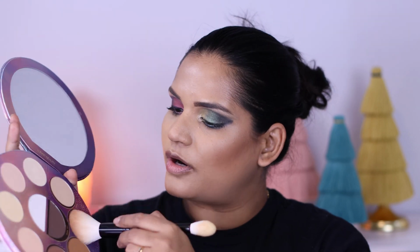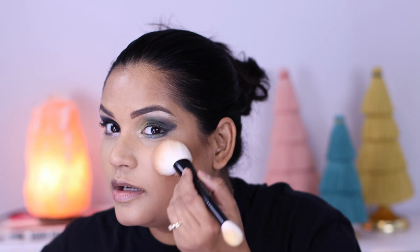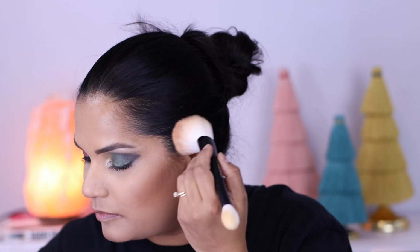Okay, I'm going to go into Bronze Sky, and I'm just going to use that to diffuse. Might as well, since I have the option. Ooh, that's so pretty. I'm excited about this. Okie dokie. So far, so good on that. And I only used 1 brush. Oh well. Okay, so let's do blush.